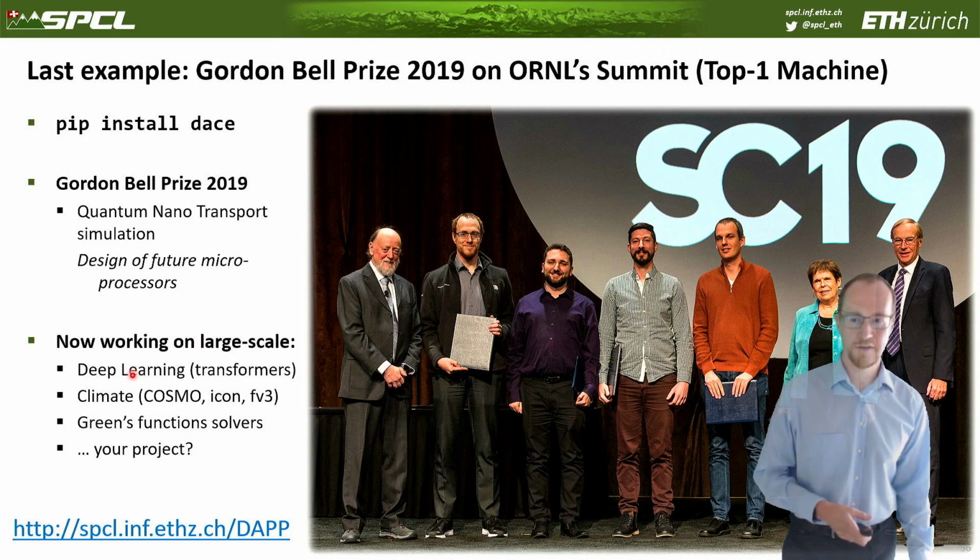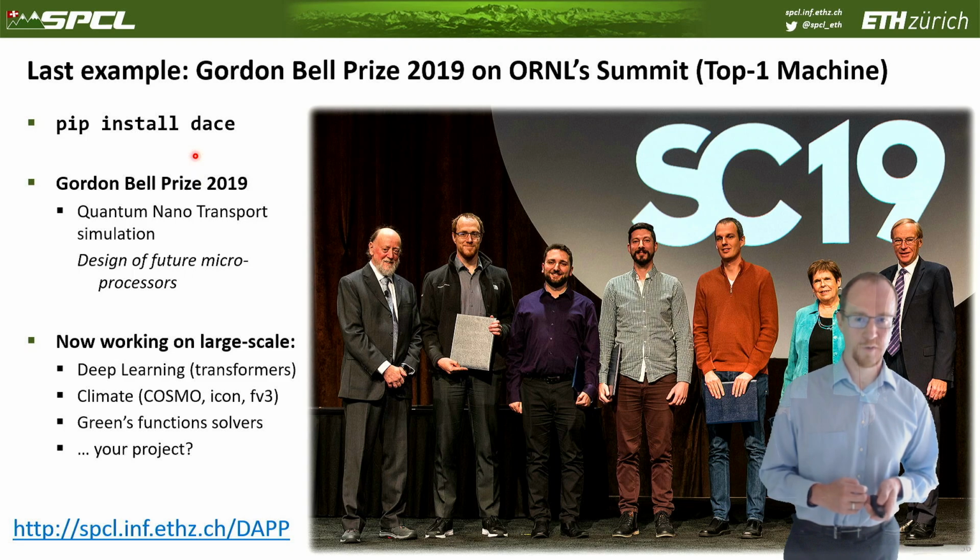Currently, we're working on deep learning, climate codes, and Green's function solvers together with Mathieu Levisier. Climate is together with ECMWF, Vulkan, Oliver Fuhrer, and CSCS, of course. And deep learning is in a collaboration with various industries. So try Dace, pip install Dace, run it yourself. Let us know if something goes wrong. There's a Stack Overflow channel where you can post questions.